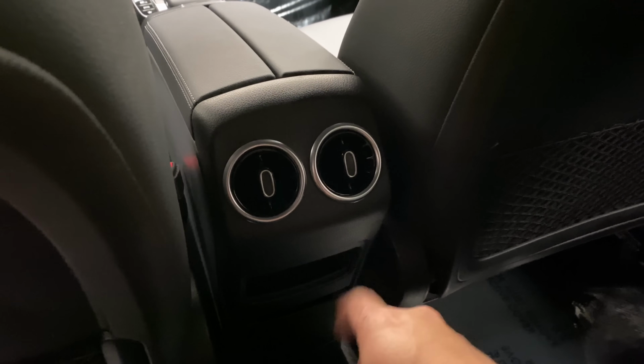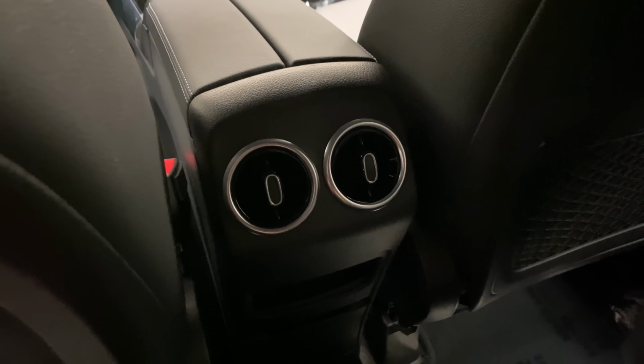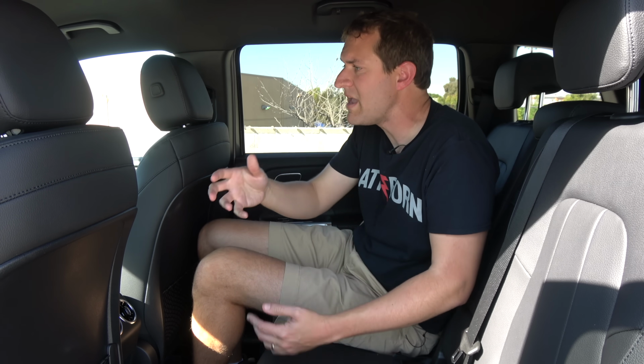And one other item worth noting back here, you also have climate vents. These again come through the front center console to the back seats. You don't have your own climate controls back here, not at this price point, but climate vents is better than what you'd get in some other compact crossovers where rear passengers just have to make do with whatever air is coming out in the front.